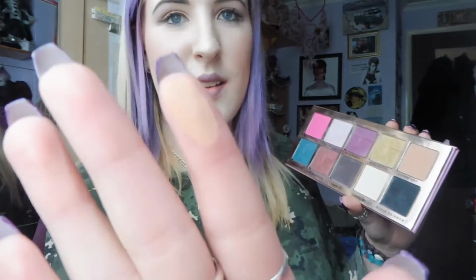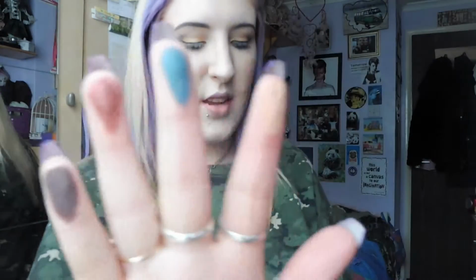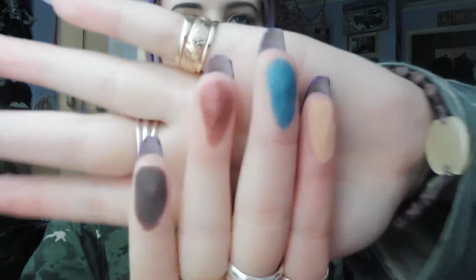Okay, and then next up you've got Courtney, Expensive, Confession, and that's Vanity. So let me just show you those with my hand behind so you can get an idea of the actual colours. I'm going to go and rub these colours off and I'll show you the last two colours in the palette.